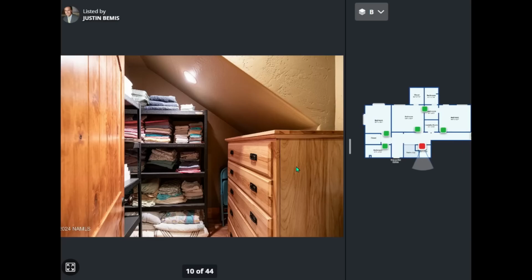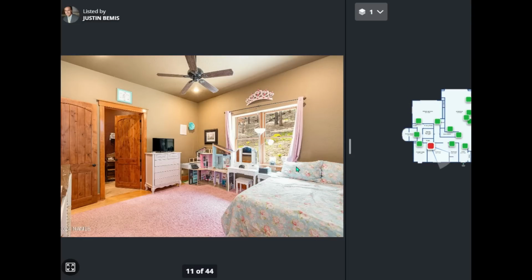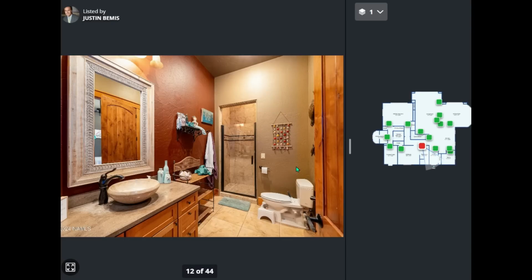I mean, I guess I don't know that. Maybe they did. Maybe they chose that. Because, well, here's Ari's room. I can tell you that's Ari's room. Here's another bathroom.